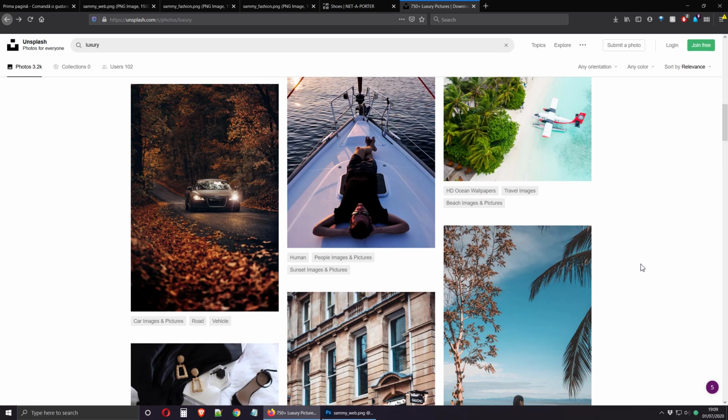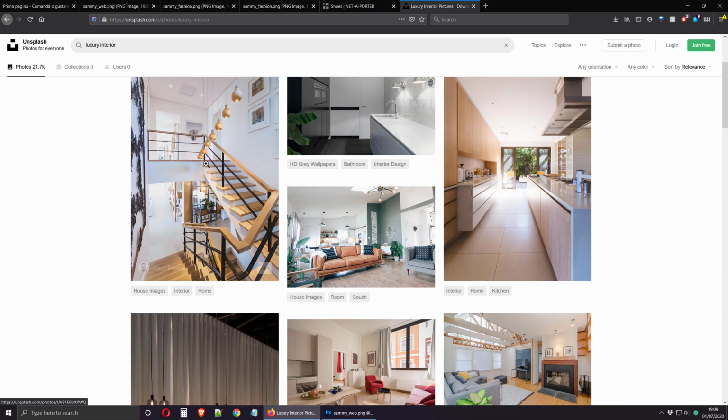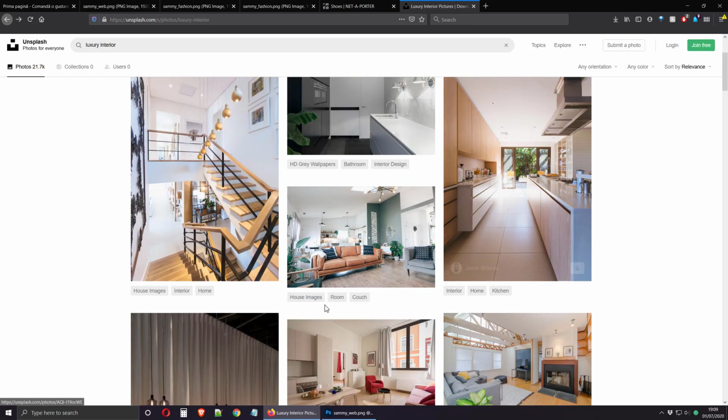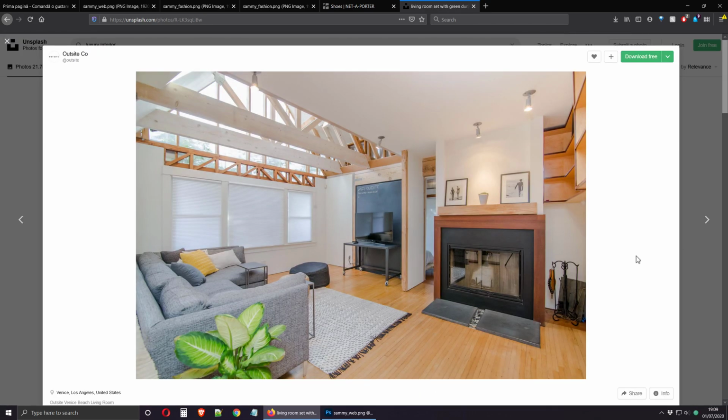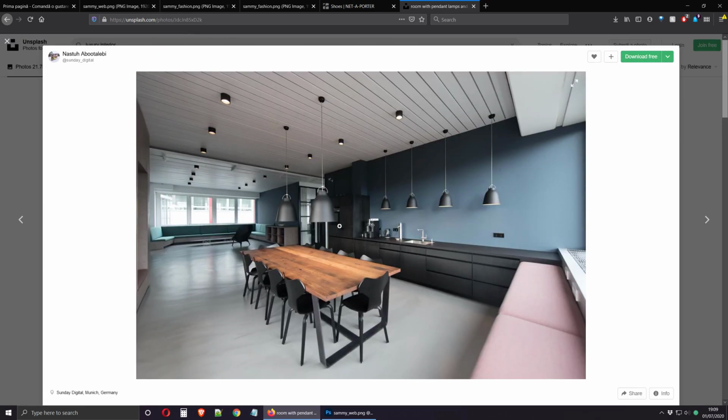We should have something like luxury apartment, a luxury interior. Let's have a look. Again, loads of white, yet again minimalist, clean, extremely clean. Yet again, very clean, not cluttered at all. Not a lot of decorations, maybe just something here and there. Again, look at how empty this is.